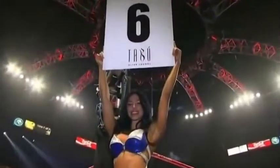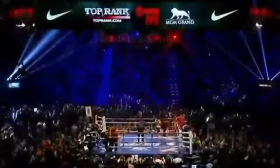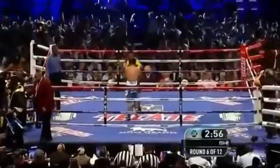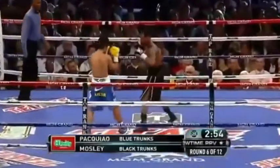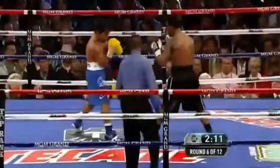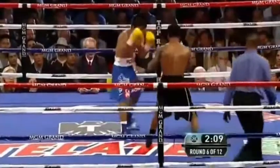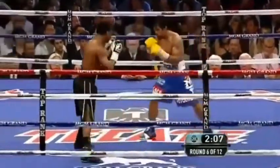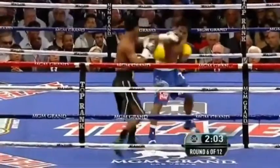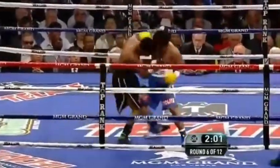Sixth round, scheduled for 12 for the WBO World Championship. Manny Pacquiao in blue, Shane Mosley in black. Manny, hard for Mosley to win throwing that number. And to Mosley's credit, he's come out this particular round and dictated with his jab. He's landed a couple of nice stinging jabs, but nothing behind it.